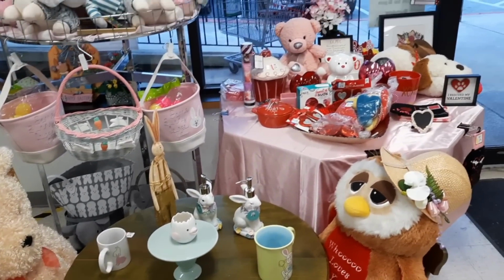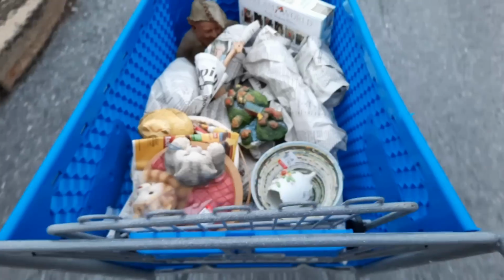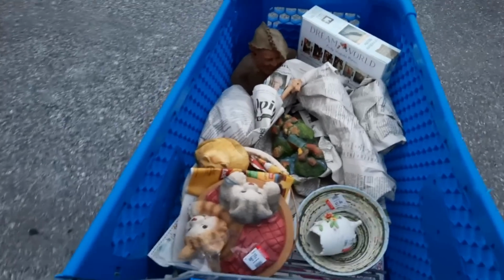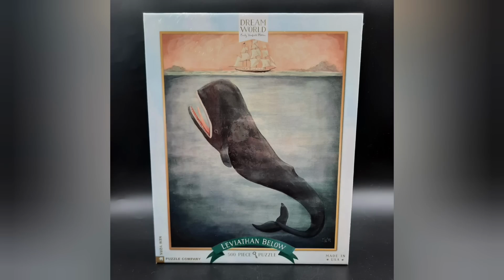And then look, this is what they do in the front of the store. Their little tea party. It's so cute. And here we are making our way, paper wrapped up, no bags, to the car. Here is everything I found on this trip to the Goodwill. Here is a new in the package puzzle I forgot to film.